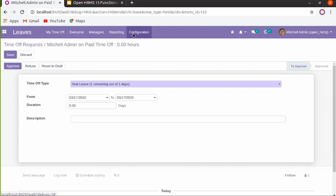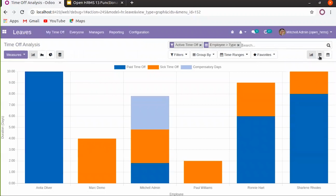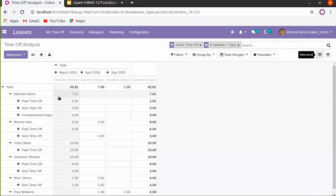So likewise we can manage multiple leave processes here. Then we have reporting here. Under reporting, you can find all the details like employee leave taken and everything, what all the leaves taken in particular departments, etc.